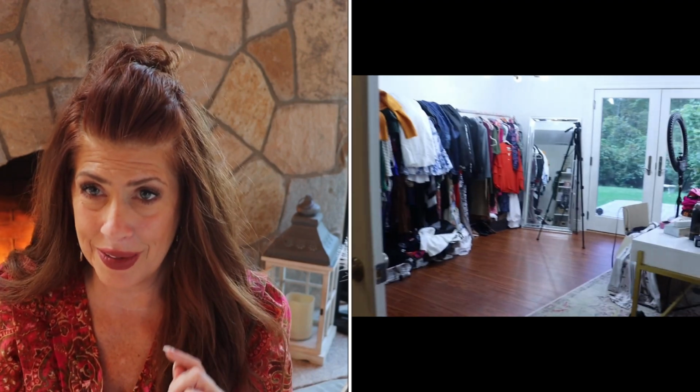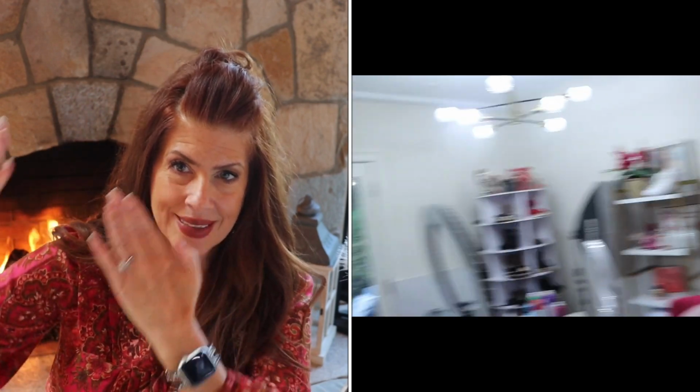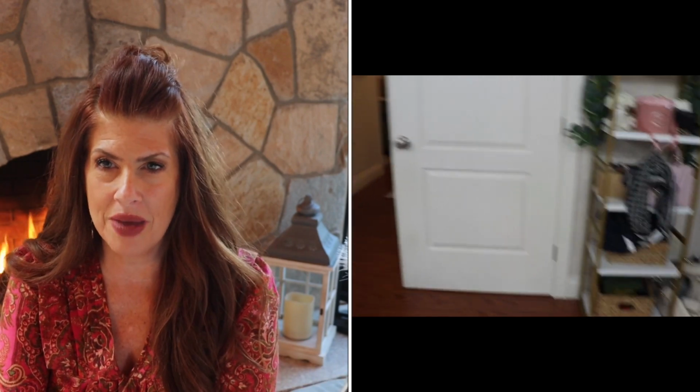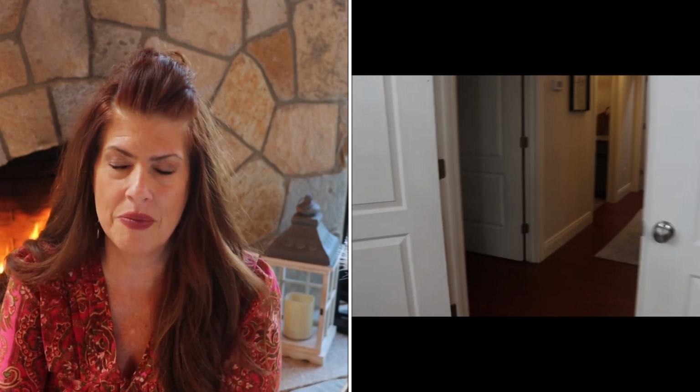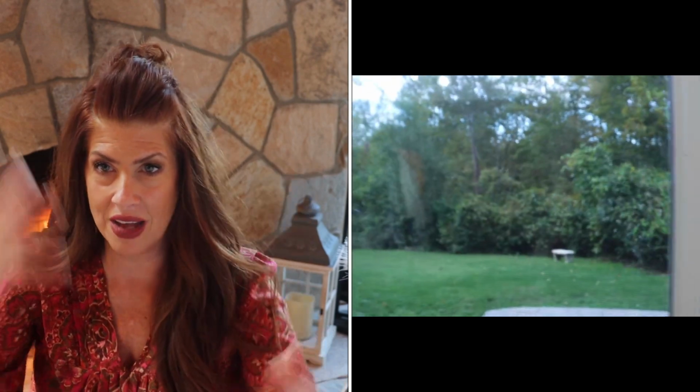Now the beauty room, we've discussed this if you and I have been around a while. The beauty room will always look like a disaster. You see this part and you see this part, but you don't see the chaos that is the beauty room. I could make it the cutest beauty room ever, and the moment I film my first video, it's going to look crazy because I've got 18 things going on.